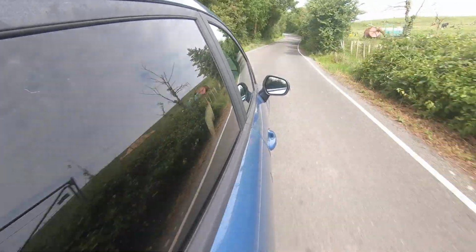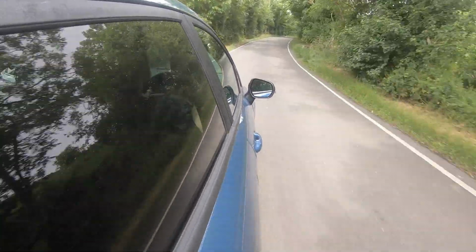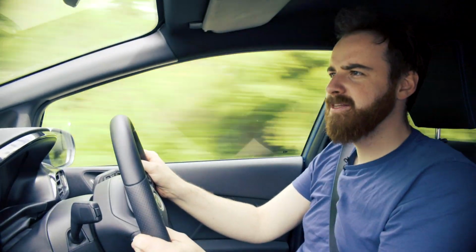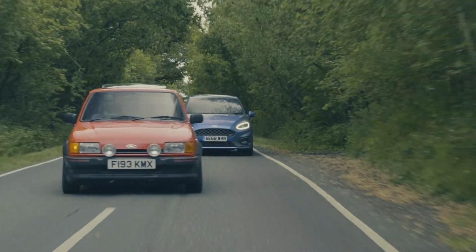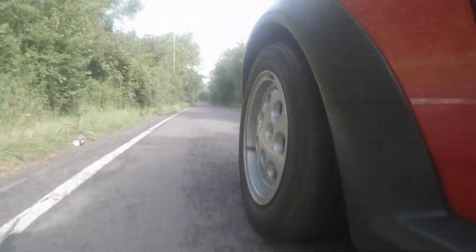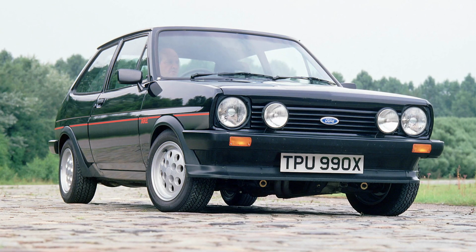This is our long-term Ford Fiesta ST, the Mark VIII, that we've been running for the past sort of 3 or so months. But if this is the Mark VIII, and this is the current Fiesta ST, where did it all begin? It all began with the XR2.